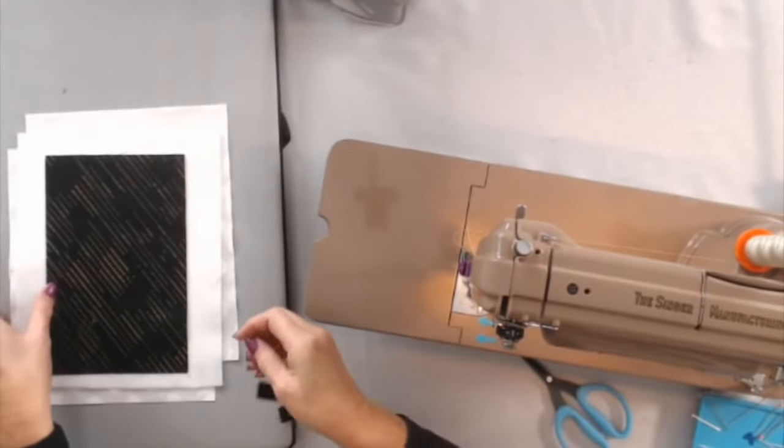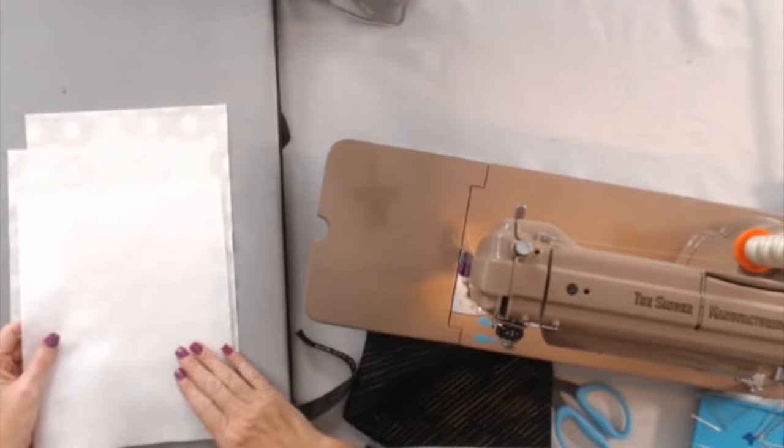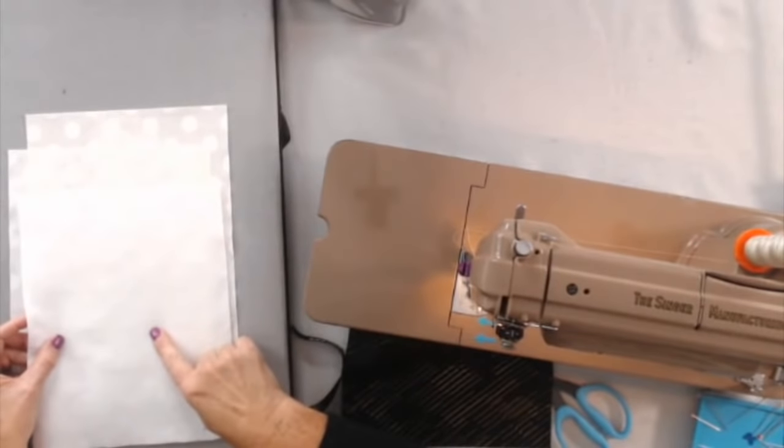And we're going to be doing this Quilt As You Go. So the first thing we're going to do is take our batting. I'm using a fusible batting from Bosal that is fusible on one side.